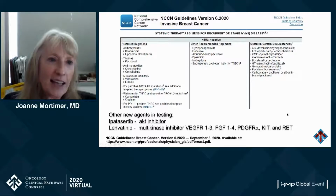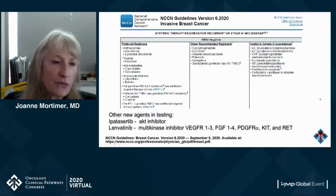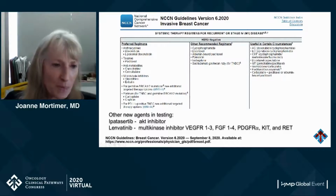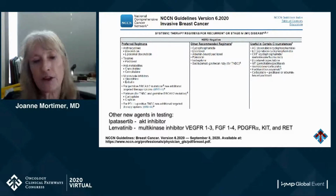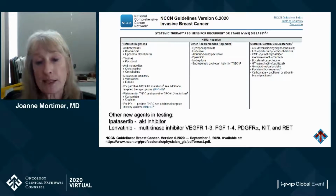This slide summarizes the NCCN guidelines for systemic therapy in metastatic disease, and there is a wealth of available agents for the treatment of metastatic breast cancer, all summarized here. I'd just like to comment on 2 new agents which have some very exciting preliminary results that may be discussed within the next year. So ipatasertib is an AKT inhibitor which has shown activity in patients who have AKT mutations, and lenvatinib is a multi-kinase inhibitor, VEGFR, FGFR, alpha, KIT, and RET. And it is being tested currently in the setting of metastatic hormone receptor positive and hormone receptor negative breast cancer.